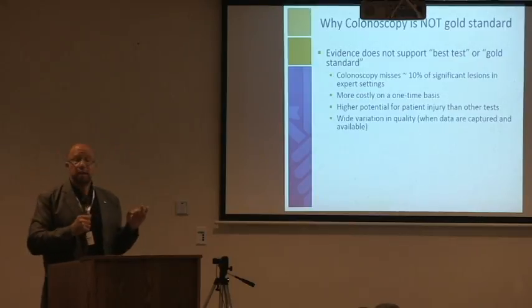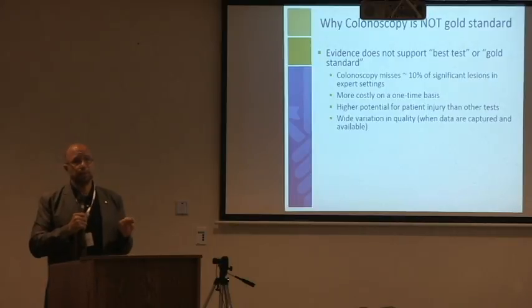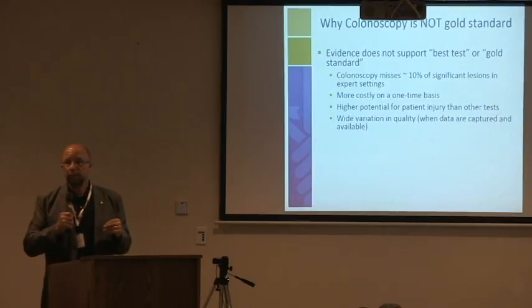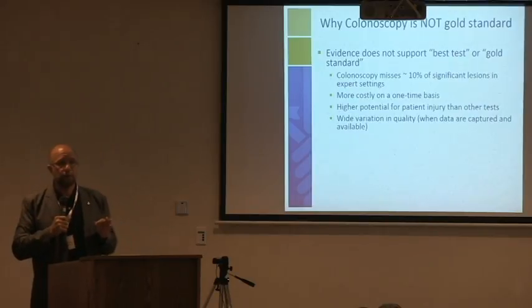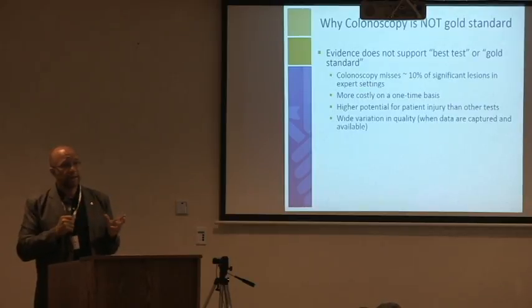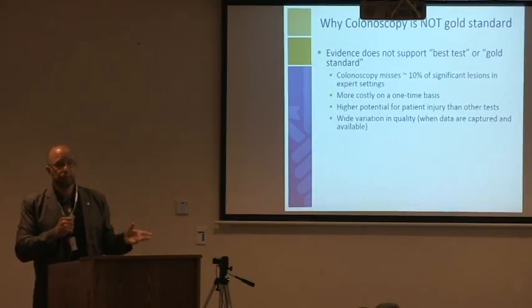Colonoscopy also, while it is overall a very safe test, has a much higher potential for patient injury than any of the other screening tests that we're talking about. While colonoscopy is safe overall, it is estimated that somewhere between 1 in 500 to 1 in 1,000 individuals undergoing a screening colonoscopy will experience some complication that is significant enough to require additional medical care.